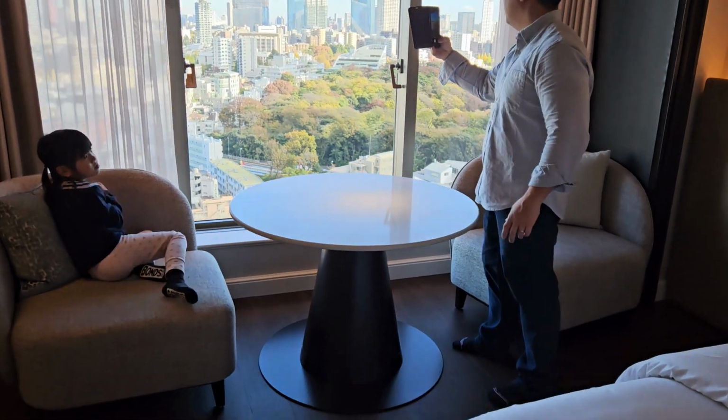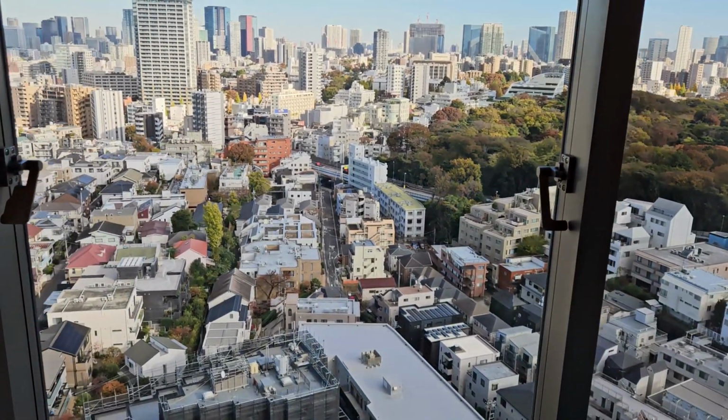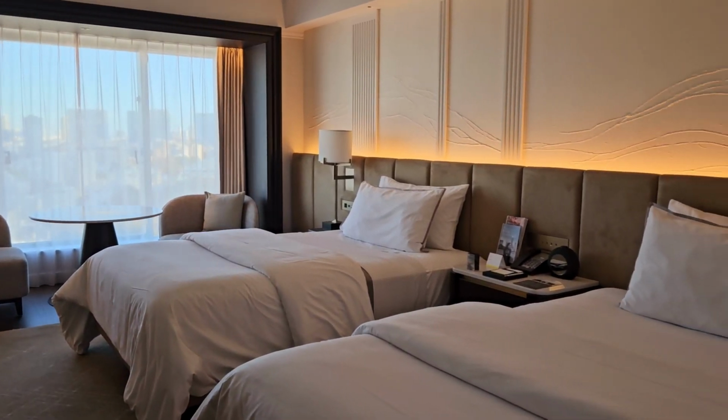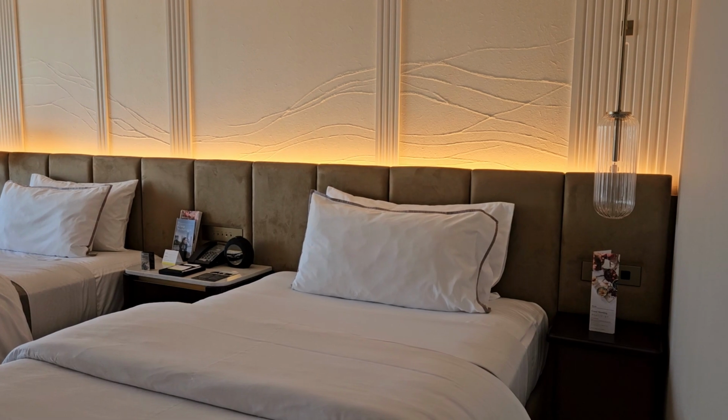Today we are sharing a tour of the beautiful Westin Tokyo hotel where we stayed one night last weekend. We are in a premium double bedroom on the 15th floor with views toward Tokyo Tower. The beds are Westin's signature Heavenly Beds and they're super comfy.